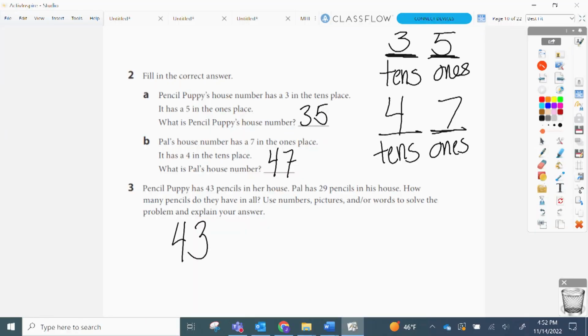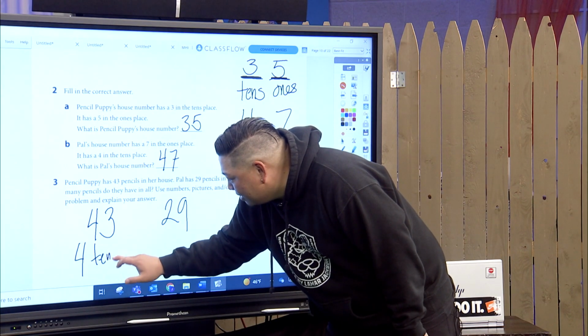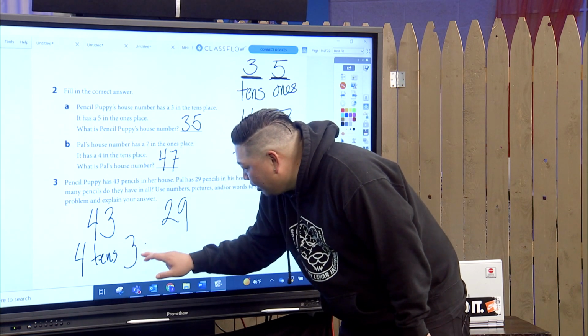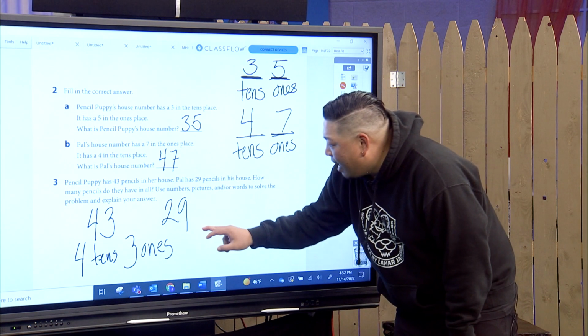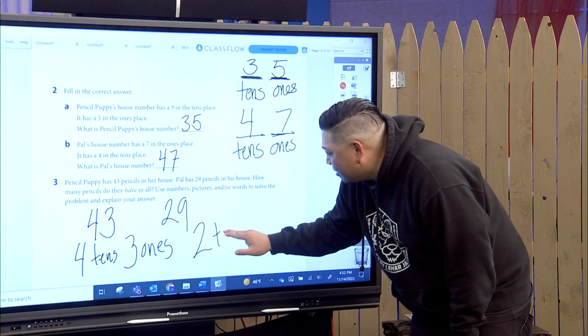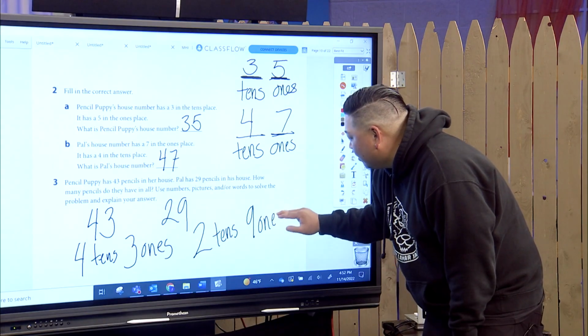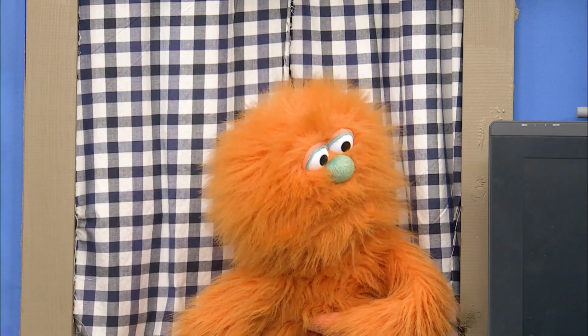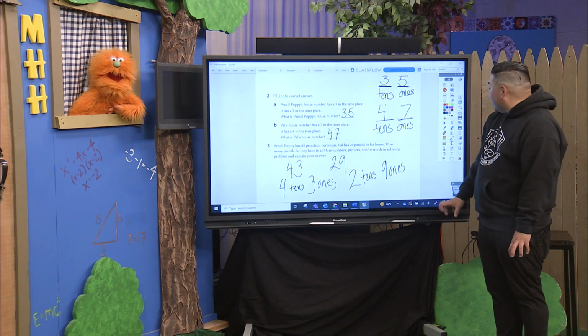So 43 pencils and 29 pencils. So I know that Pencil has 4 tens and 3 ones. So that's the number 43. And then Pal has 2 tens and 9 ones. So if we can combine our ones together and then combine our tens together, this might make it a lot easier for us to figure out.